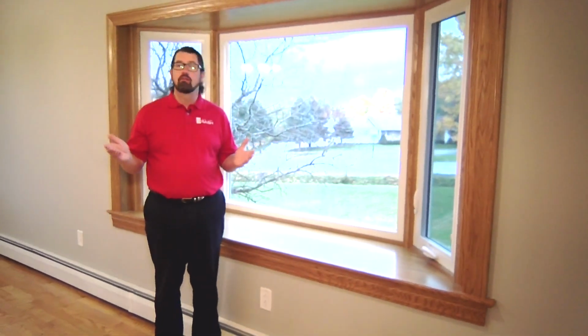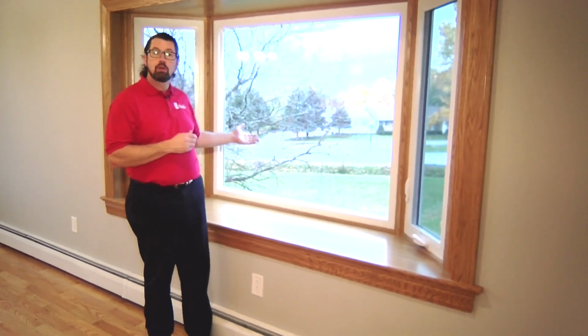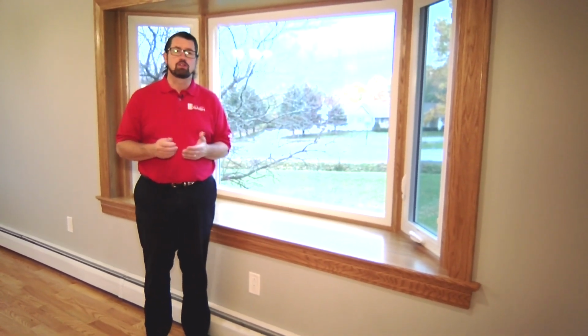If you're interested in replacing a large window in the front of your home, maybe you have a flat window and you'd like to convert it over to a bay window or a bow window, or you'd like to replace one that's starting to just get old and not hold up to the weather conditions here in central New York, stop down to our showroom at 349 Oriskany Boulevard, check out the bay windows that we have on display, and we'd be happy to work with you on your next big window project.